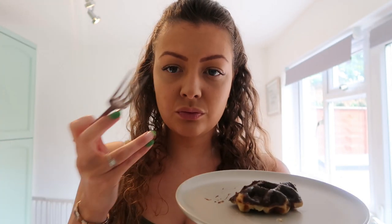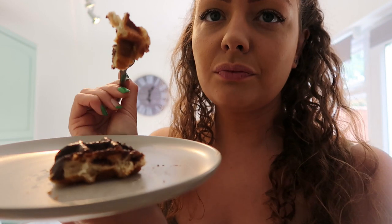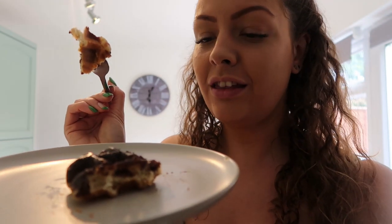Looking at it, you would have thought the chocolate would be really in your face, but I'll be honest, it's not. You can obviously taste it as chocolate, but it's more the taste of the waffle rather than the chocolate on top. Can you see on there, it's not exactly a thick layer, just a smothering. I could probably have more chocolate, but you know, we'll get what we're given.